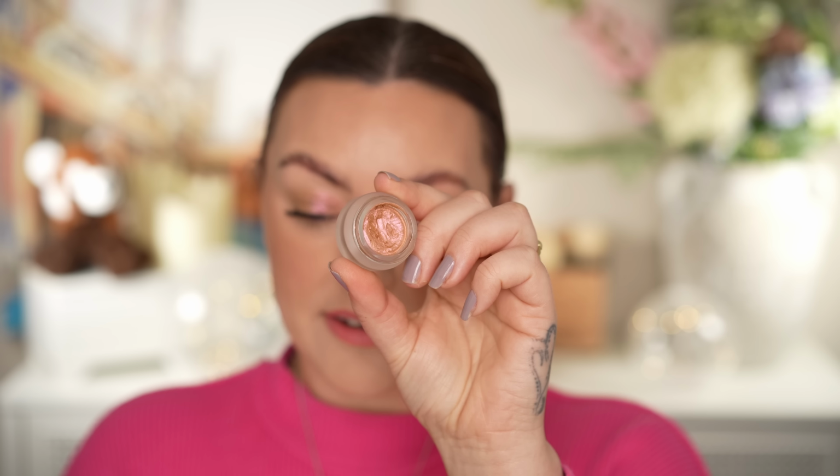But this formula in general is just so easy. It's one of my absolute favorite single eyeshadow formulas, and one of my favorite cream eyeshadow formulas. Very easy, buff it in, tap it in with the finger. I never find that they crease, they wear really nicely, and I just love the finish of them. I actually realized there's actually four. I have four shades. I knew three was not right. Next is Sunlit Glow, which is the shade that I'm wearing today and probably my favorite shade of all.